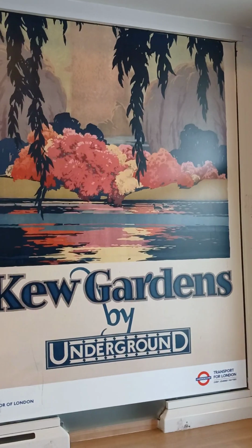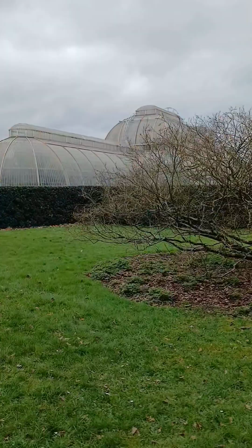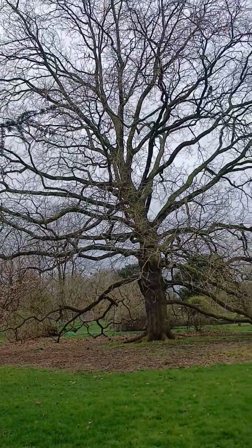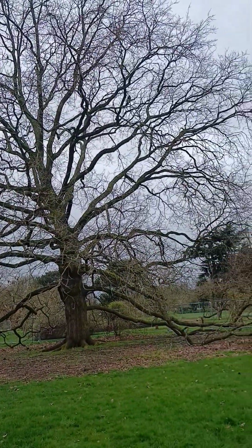Good morning from the Kew Gardens. Signature glass house. This is middle of March, that's why the trees are like this. Signature thing is that we are very close to Heathrow Airport. So we let it fly away, and then I continue.